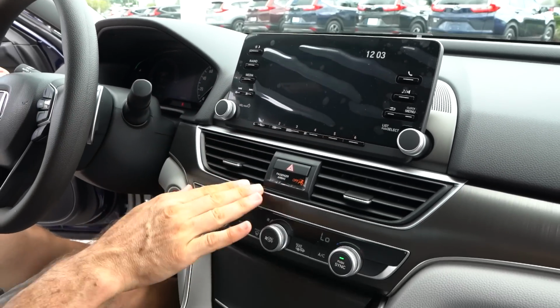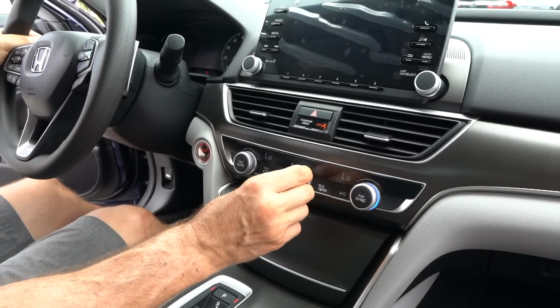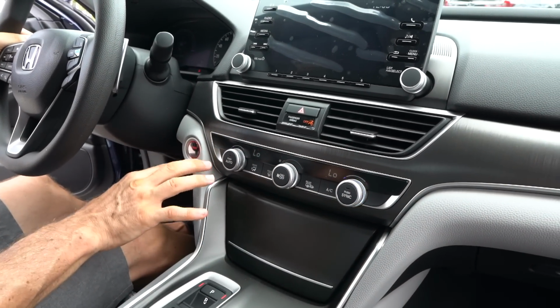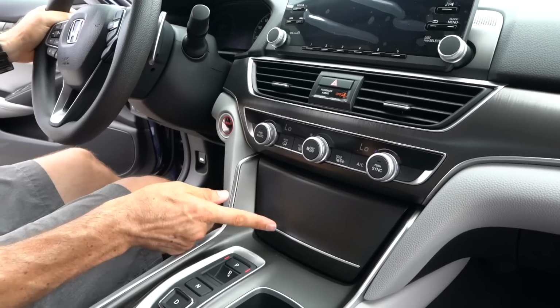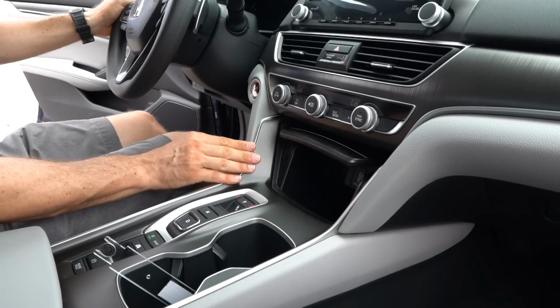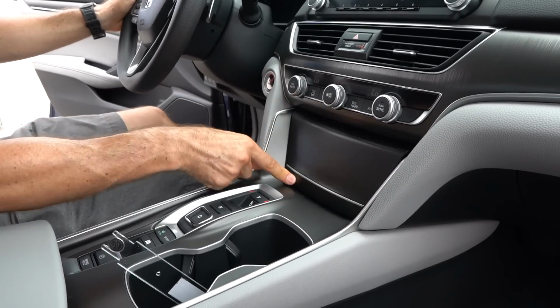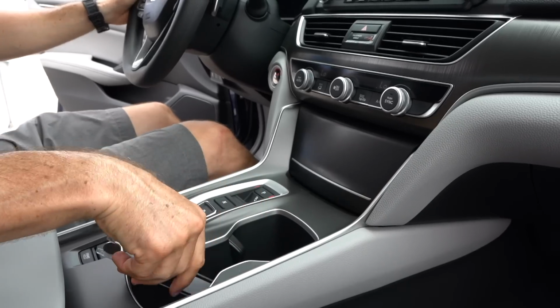Now, as you come down, there's your AC vents. You got dual climate control, which is a nice touch in here. And then there's your start-stop button. I like the way they light up red on the Hondas. You got a nice cover. You see how nice and complete that looks? Open it up, voila. You got USB, 12 volt, and a nice little cubby. Close it up, like the flat black, 2 cup holders.